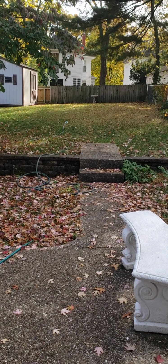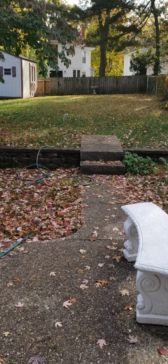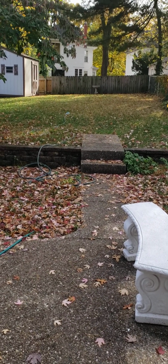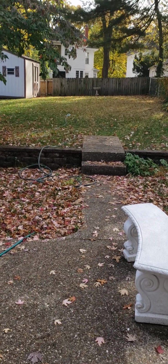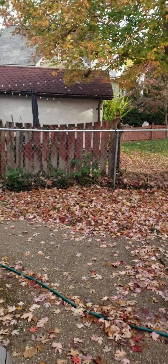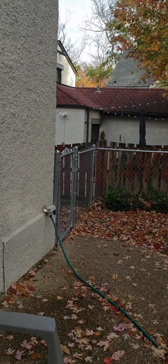Today is a tour of the home I grew up in, as far as the backyard and the pets that I have at my parents' home. So, this is a view of the backyard from their back door. It does have two lower levels. We're on the lower level. There's the gate leading to the backyard from the side of the house.